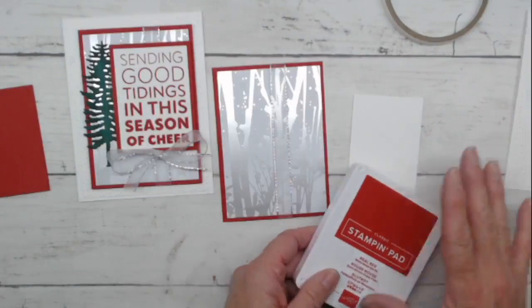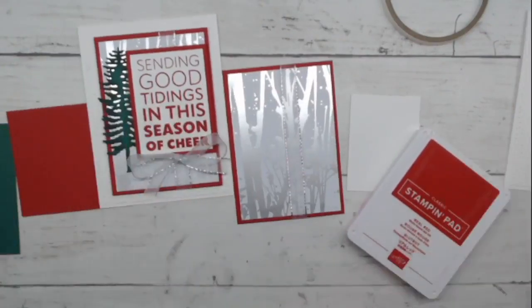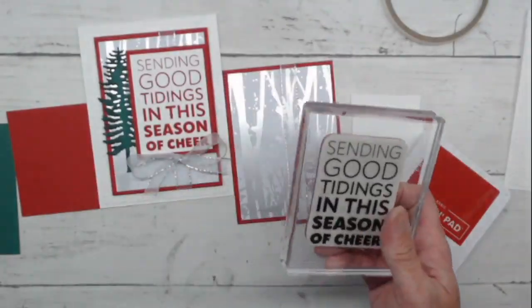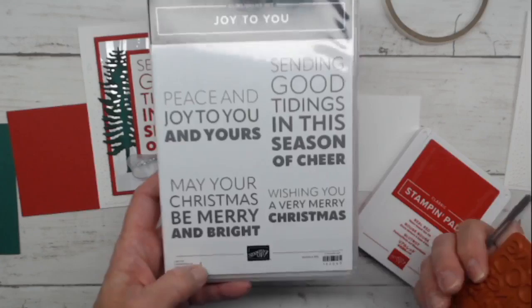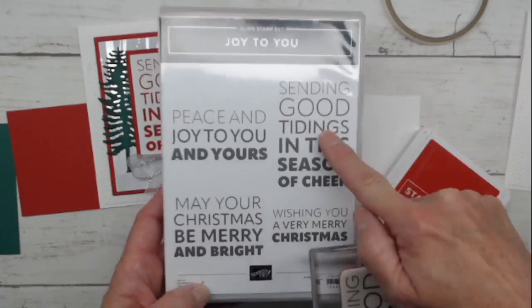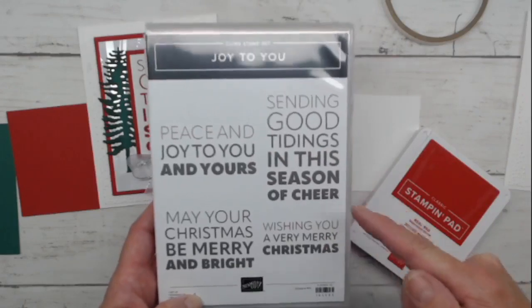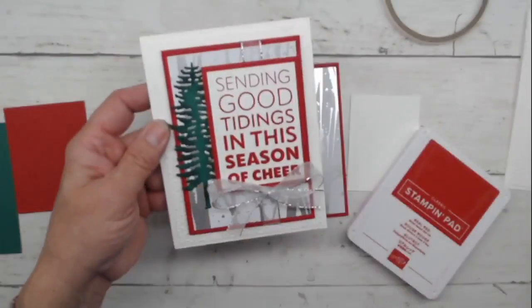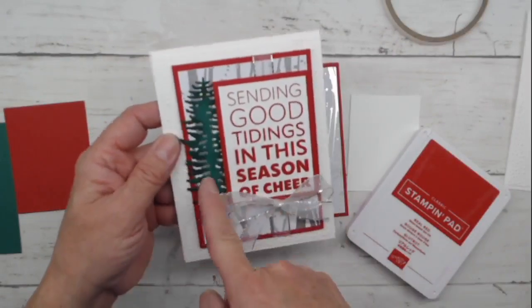So I'm bringing in Real Red for this one. We've got Real Red Shaded Spruce. Somewhere I have a sentiment that says, sending good tidings in this season of cheer. Now, what I like about these big blocky sentiments is that you can really just use some pretty paper, stamp this on something, and you pretty much have a card good to go, right? Pretty paper. I do have this tree that we're gonna die cut, but you could punch something.